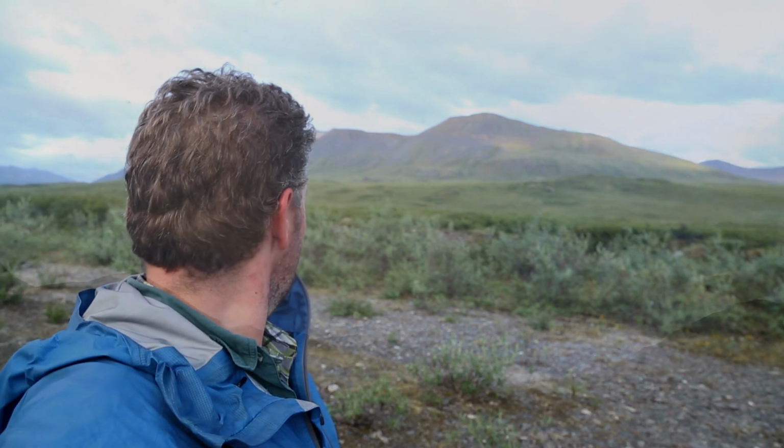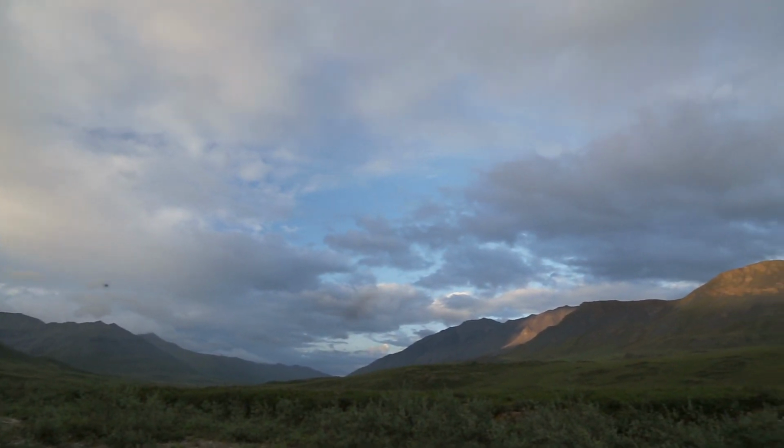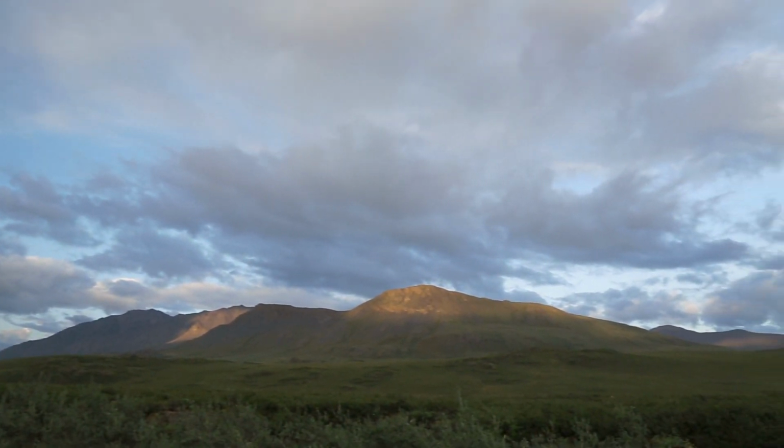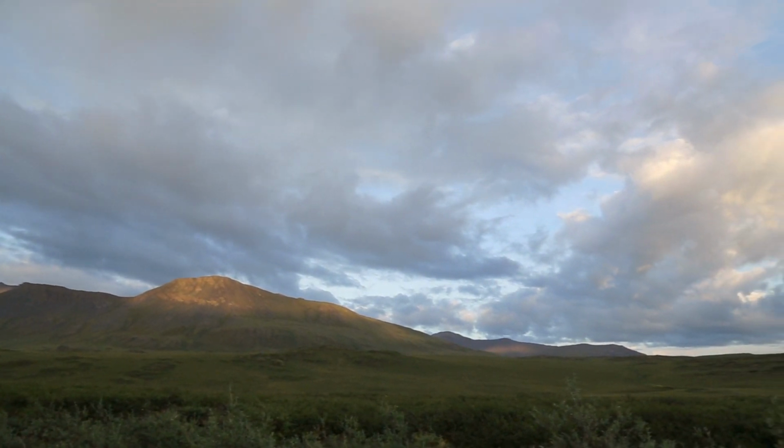It's a buggy and calm, but beautiful evening. You can see behind me there, those are just gloriously lit up right now. It is 20 after 11 p.m. And just a beautiful, beautiful evening. I can do without the hundreds of mosquitoes that are swarming about my head right now.